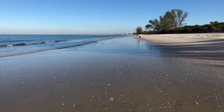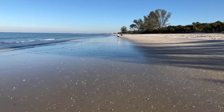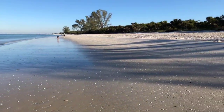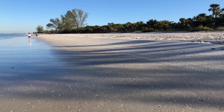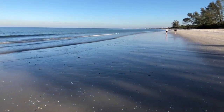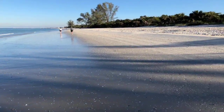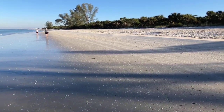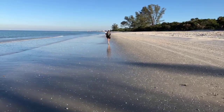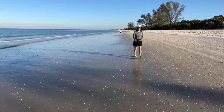What all is out here? There's so much area to cover here. We got shells all the way up on the beach over here, all the way out into the water here. It's really hard to look everywhere. It's like, what am I missing? I know I'm walking by tons of great things here.